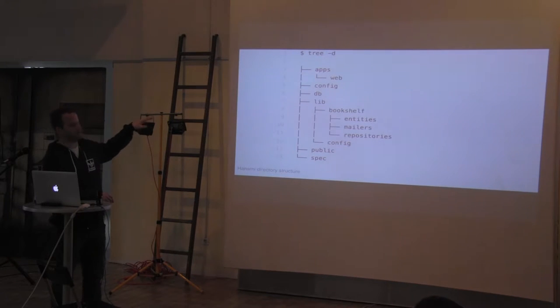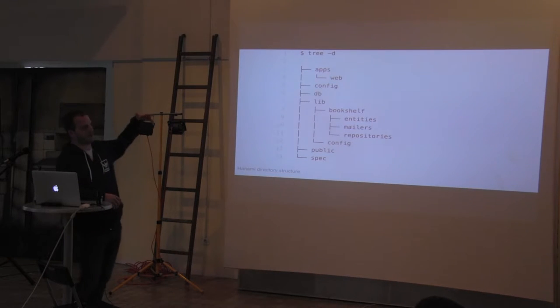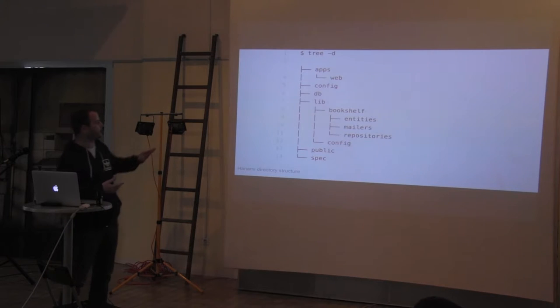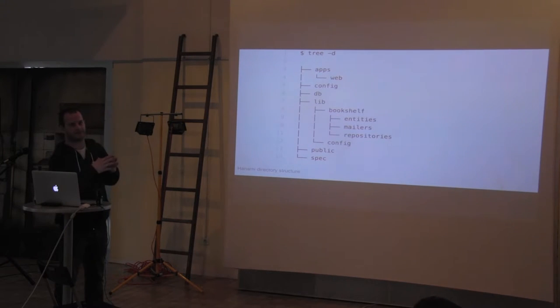This is the structure that you get once you create a new Hanami app, and you will notice the difference from Rails is that there's an apps folder with an S, and inside there's another subfolder which is web, which is a default application if you don't override it. Most of the domain code lives in the lib directory under bookshelf. There you have definitions for your models, etc., etc.